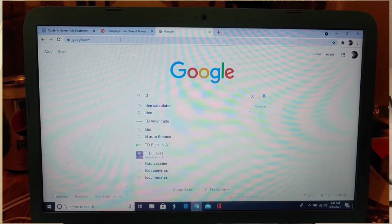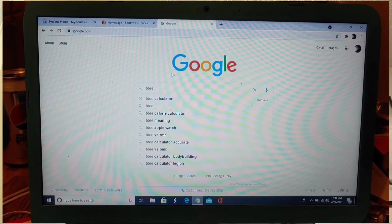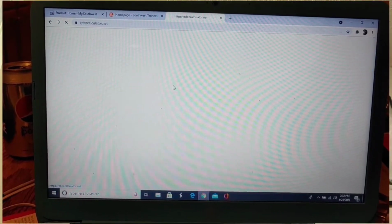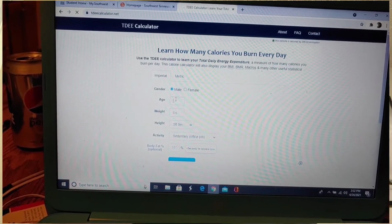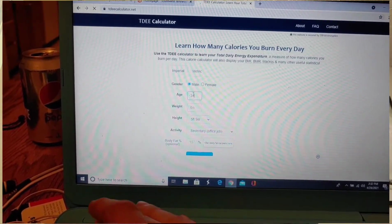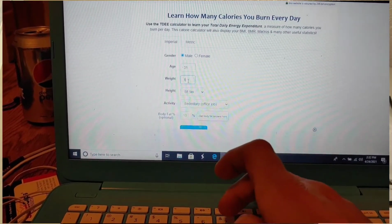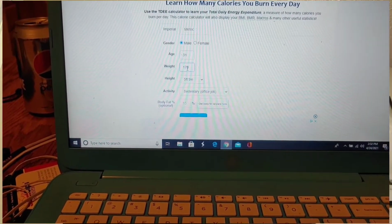So then you go into what is considered a cut, and most of you probably already know a cut is simply eating under your daily calorie expenditure, which you can calculate online. Just look up your daily calorie expenditure, type that in the search bar, and it'll come up with the calculator for you. You just calculate how many calories you burn in a day, and if you want to gain weight, go about 500 over those calories. If you want to lose weight, 500 under. So when you're bulking, you're 500 over. When you're cutting, you're 500 under.